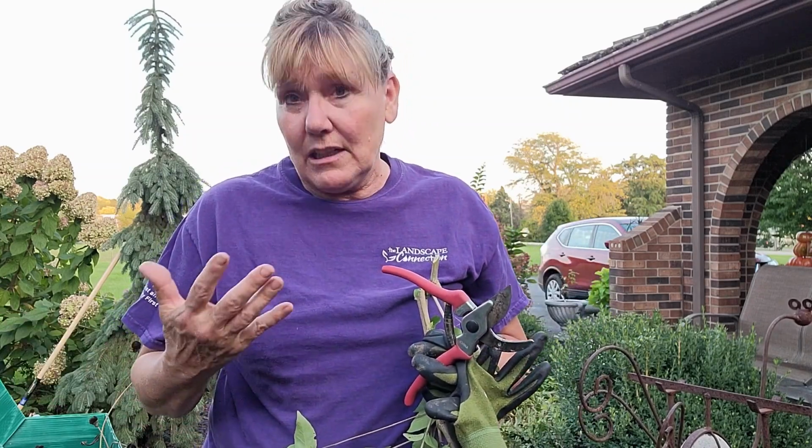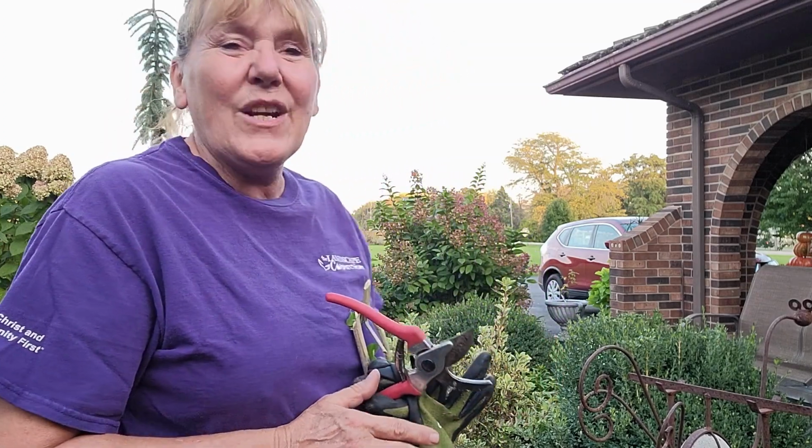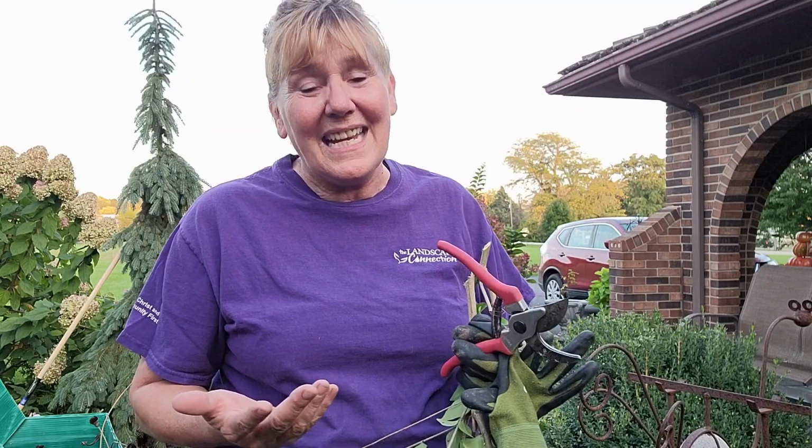Sometimes you have to call it a loss and you have to dig something out and get rid of it because there's no way you're getting the weed stock out of the good root stock that's part of your perennial or your shrub. And instead of battling it forever, I'm just going to probably end up pulling it out and getting a new one. I know I hate pulling plants out, but sometimes that is the solution.